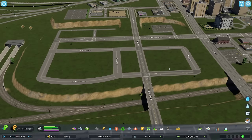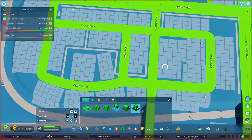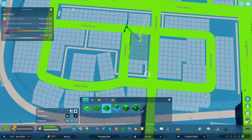What we want to put into this space is medium density homes and maybe some low rent homes. All right, we're just going to grab North American medium density, start coming into this space here.